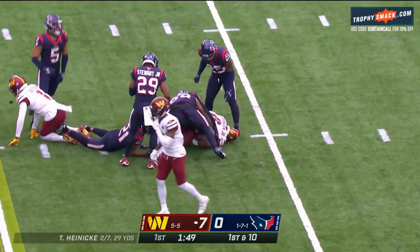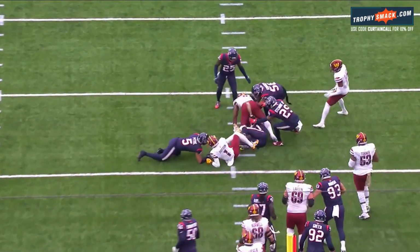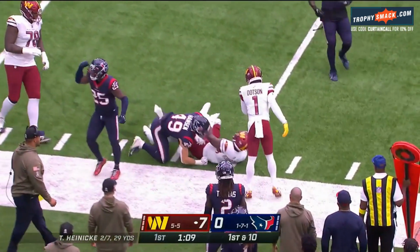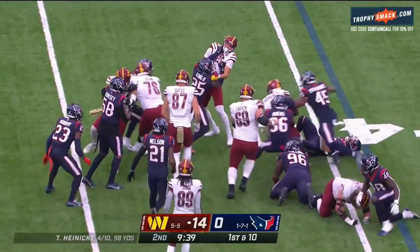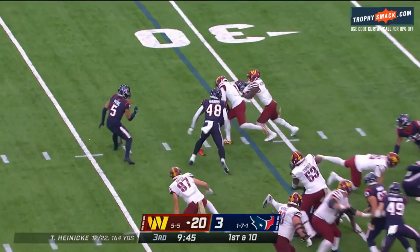This one sees all those flat backs, but nice and patient and pressing front side. After picking up 14, back to Robinson. And falls forward as the handoff is to Brian Robinson. I think it's worth mentioning. Look at him fighting for more yards. The play. Handoff to Robinson.